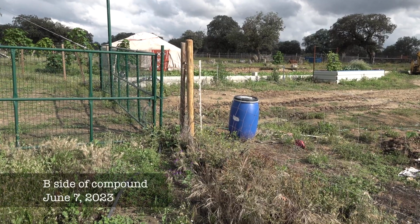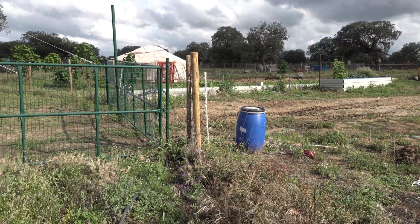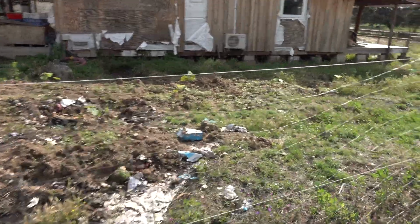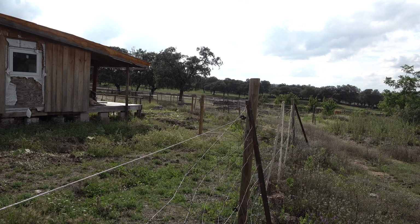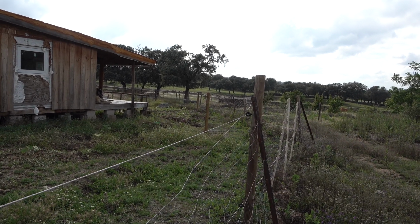I did mention the new fence of the compound here in this area. So you see there a thick fence post. The concrete is curing. That holds it in place. And there is another one that is over there. And then there is a third one in the distance. You can see it. And you see also a little bit of string lying on the ground. So that is the future fence line.